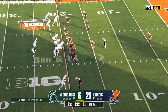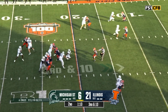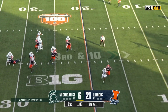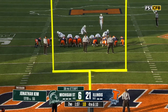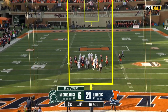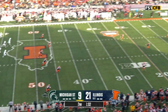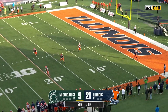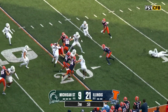I think you don't necessarily have to get the full yardage. You may still go for it on fourth down rather than kicking. Childs to pass, incomplete. Just not able to get an accurate throw. Jonathan Kim from 38, and he's got it. Drilled that one. You know, to begin the season, Michigan State's lost 5 or 6. Kind of see why. Taken a yard deep by Wiltshire.